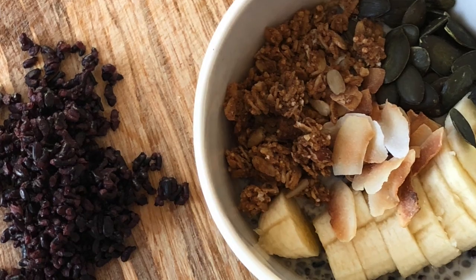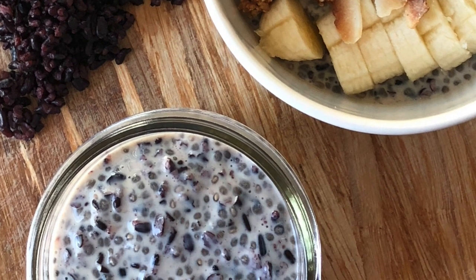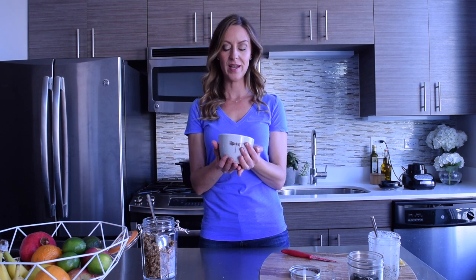So I have my bananas, I have my coconut, I have the granola, pumpkin seeds, delicious. And there's secret veggies hidden inside that I bet nobody will know if you don't tell them. So enjoy, and here's to an easy, delicious breakfast tomorrow morning.